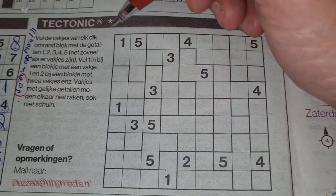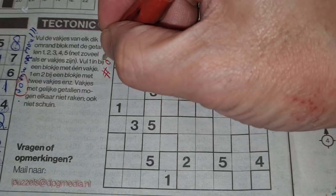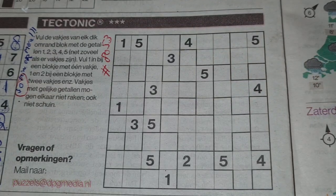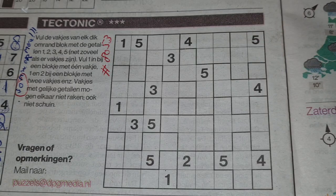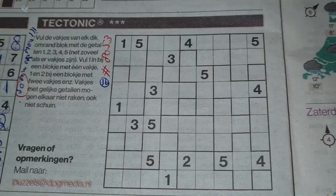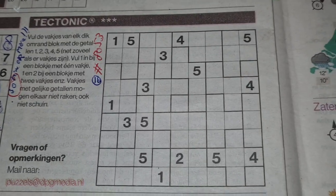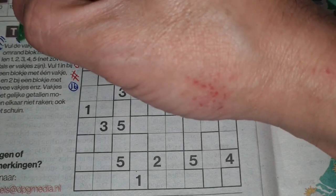Tectonic, aka Jigsaw Sudoku. This will be number 8053. And before I start, I always count the printed digits. Well, this one has, I believe, 16 printed digits. Should be an easy one because the hard ones have always 8, 9, or 10 printed digits. This one has 16. And I think it's a 1 star, maybe 2 stars.